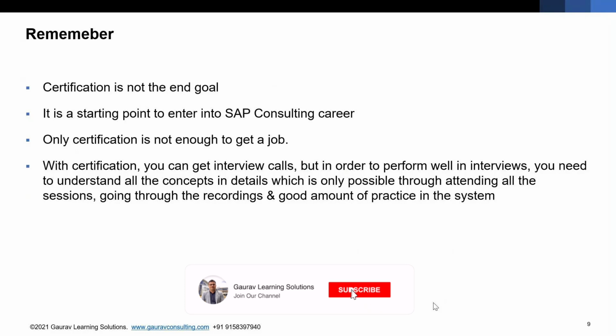Even if you get hundreds of calls just because you are certified, once you appear in the interview, they are not going to ask you anything related to certification. They are going to ask you the actual things that you have done in the system. And if you are not able to answer those basic questions, then there is no point of certification. Because what is happening in the market, people are just buying the dumps. The dumps are available everywhere now.